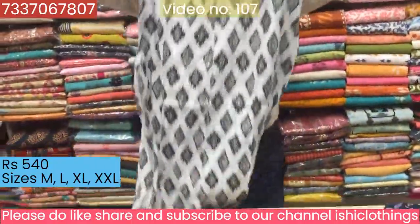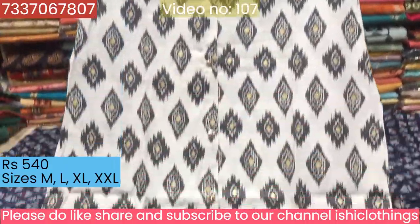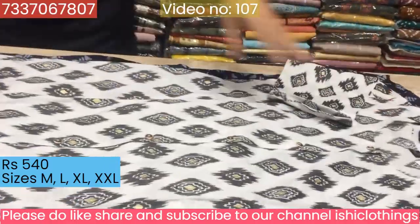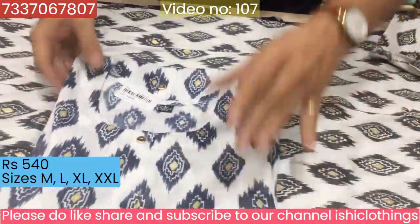One more nice print. Sizes available are ML, XL and double XL. And the price range is 540. The colors available in this are also, this is a black one, there's a navy blue one in this.